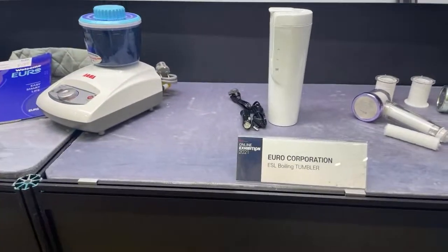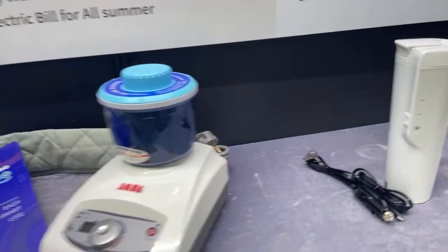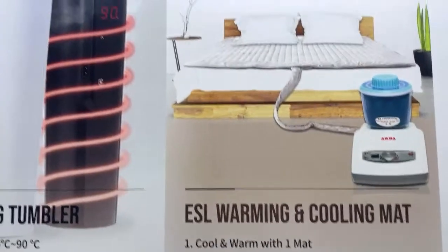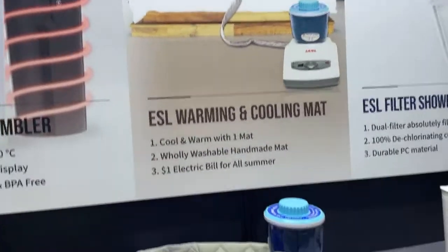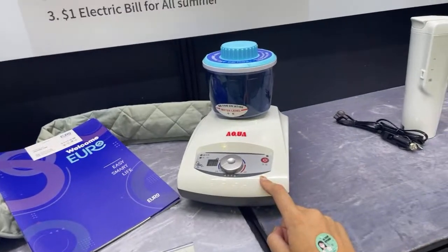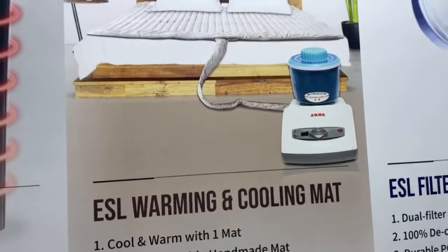This is a boiling tumbler. Whoa, that's really cool. So it can heat up your water if you want to have hot water. It's also eco-friendly and BPA-free. And then this is a warming and cooling mat. So you connect this to your mat. I don't know about you guys, but in Korea, heating mattress pad kind of mats are really popular here in the winter. So this is good because you can use it not only for the winter, but the summer, and it will save you money on AC. Because obviously, you can just turn off your AC and have a cool mat on your bed. That's really cool. What a cool device. Because I've heard of heating pads, but I've never heard of cooling pads.